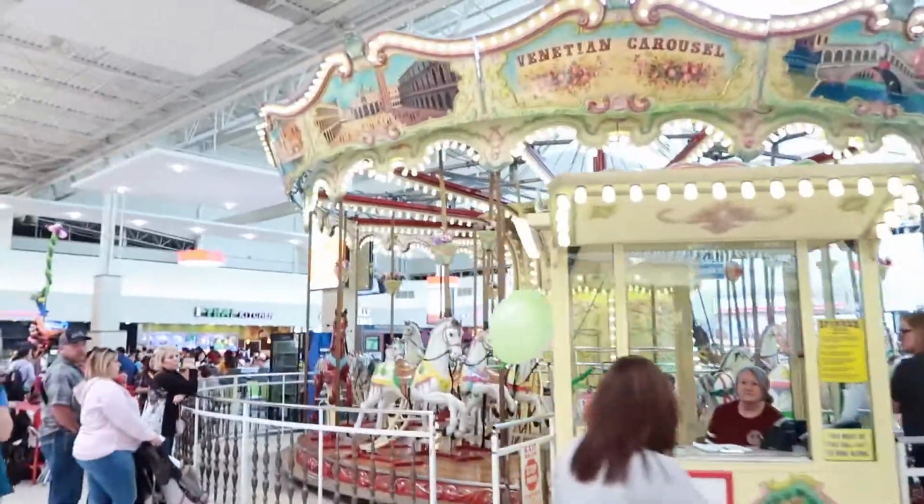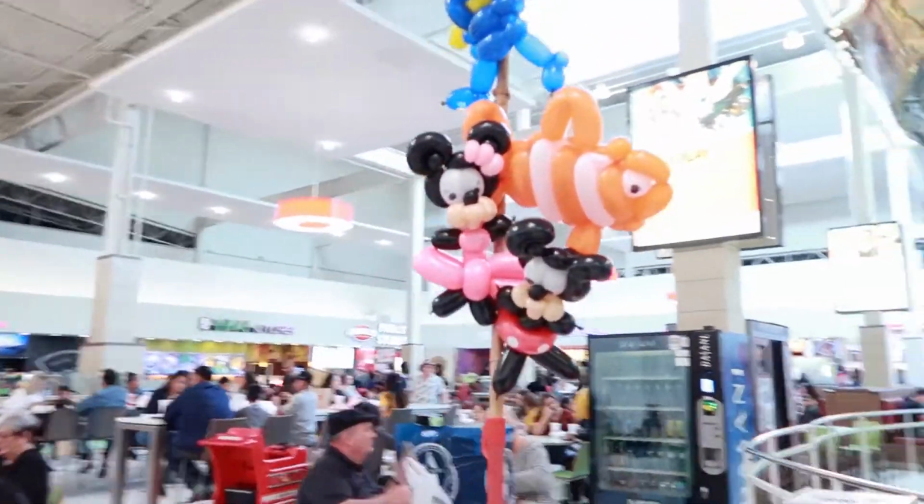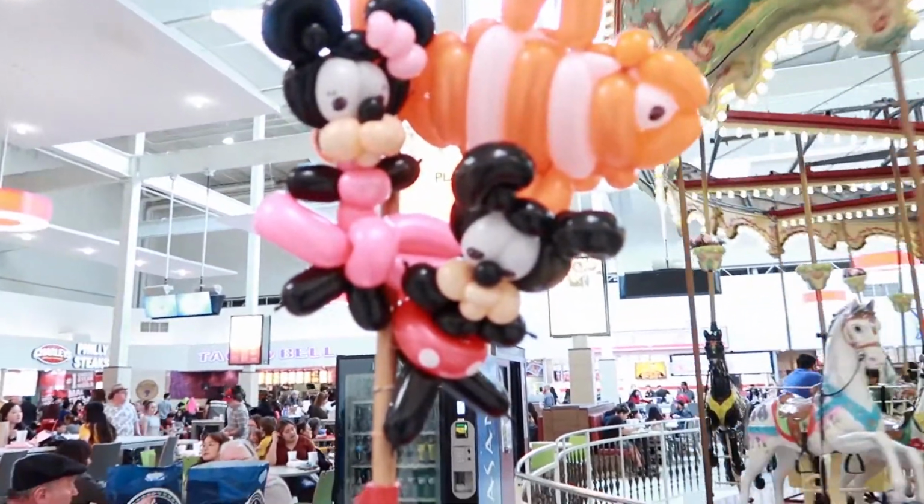We are back here at the Disney Outlet store and we're gonna see what new things they have. I'm hoping they have some sales going on because it is President's Day weekend. And I know on the website for Valentine's they had 25% off, so maybe we'll still get to have that off there. So let's go see what we can find. Carousel. And some little Mickey Mouse balloons. Cute.